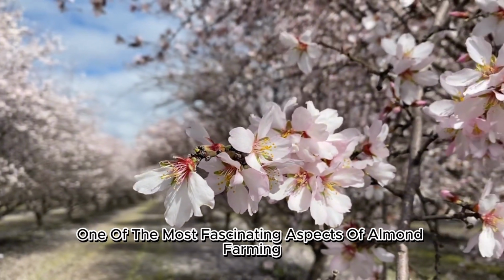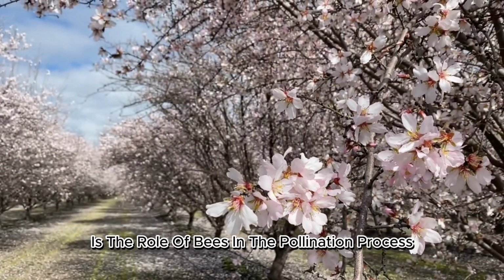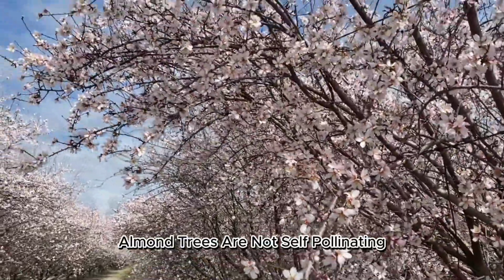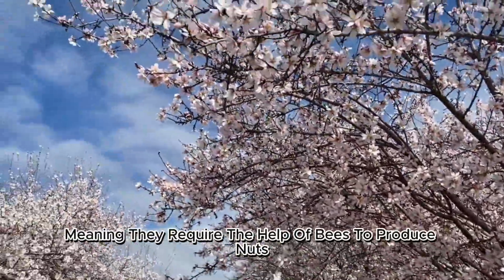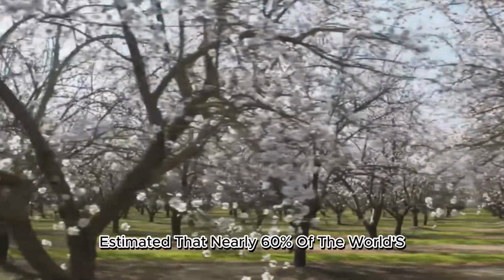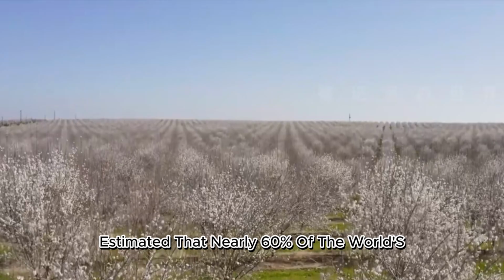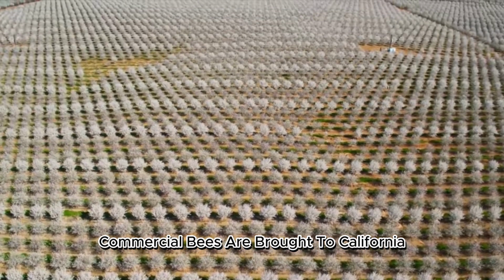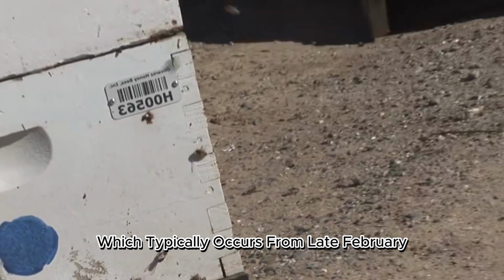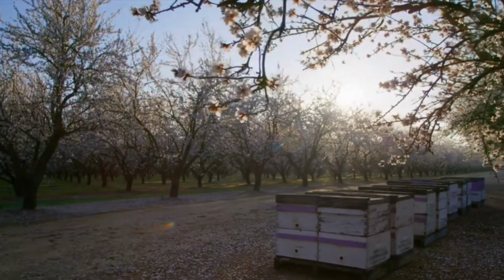One of the most fascinating aspects of almond farming is the role of bees in the pollination process. Almond trees are not self-pollinating, meaning they require the help of bees to produce nuts. In fact, it's estimated that nearly 60% of the world's commercial bees are brought to California during the almond bloom season, which typically occurs from late February to early March.